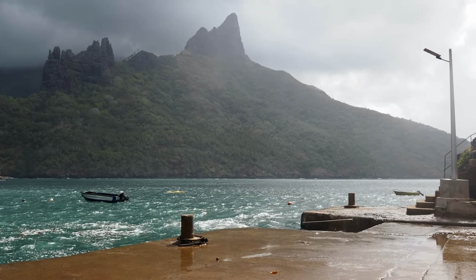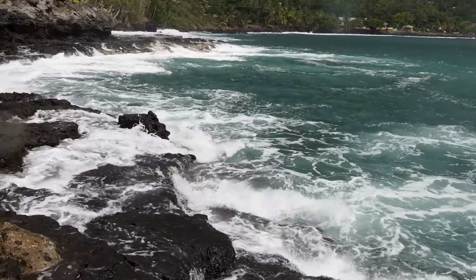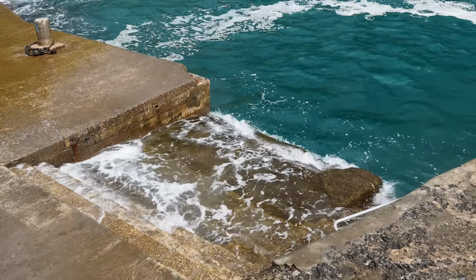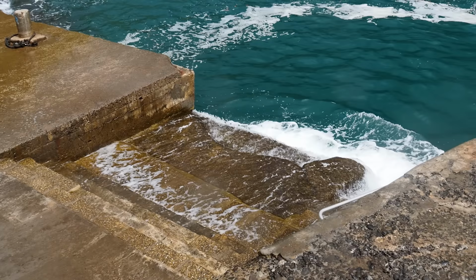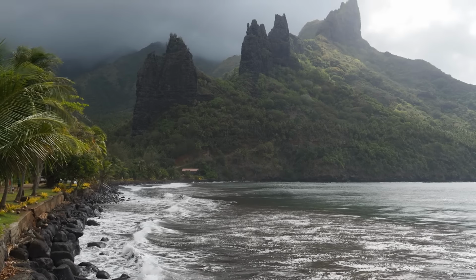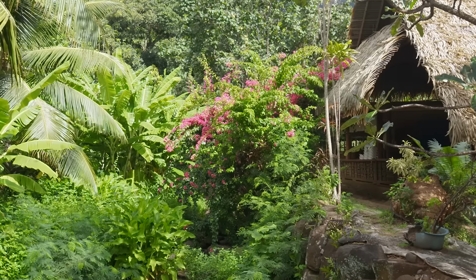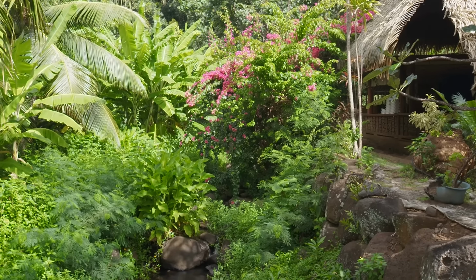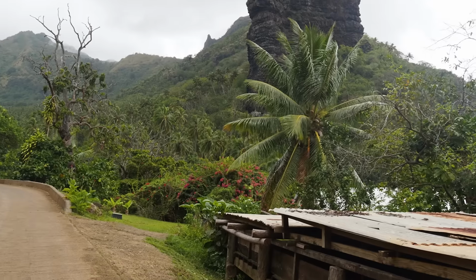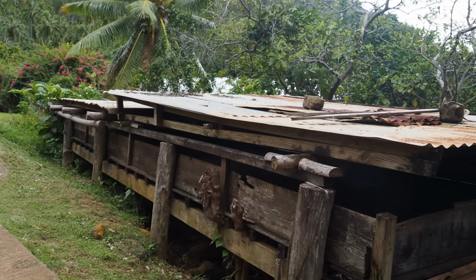Without any fringing reef, most bays have considerable surge, which requires careful handling when landing at a wharf or at the beach. Copra drying rack for coconuts.